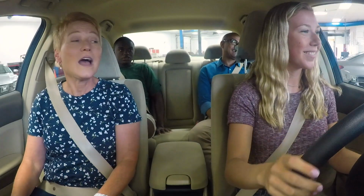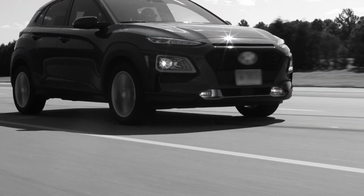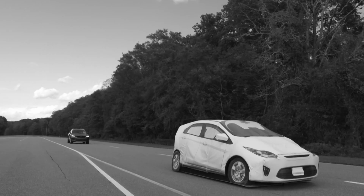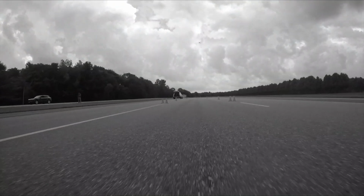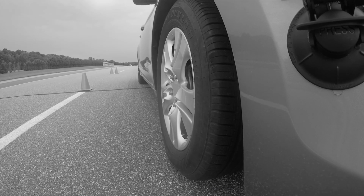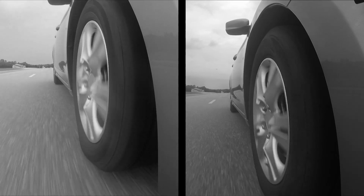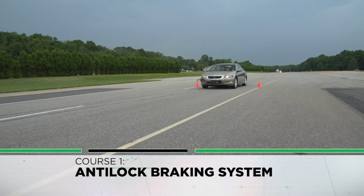We're off to drive, so exciting. So the first course we're gonna do is getting a feel for heavy braking. Anti-lock brakes, or ABS, are key to stopping in the shortest distance while maintaining control of your car in an emergency. But Jen says it's really important to get a feel for when they are engaged and working well before you ever need them. And it's important for Jess and Miles to learn that you want to apply firm pressure and keep your foot on the brake until your car is stopped.